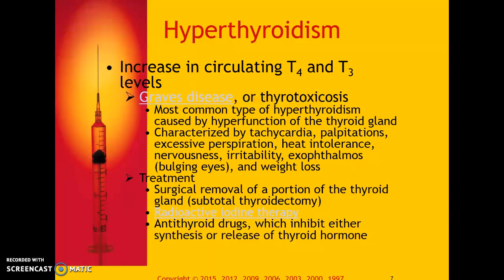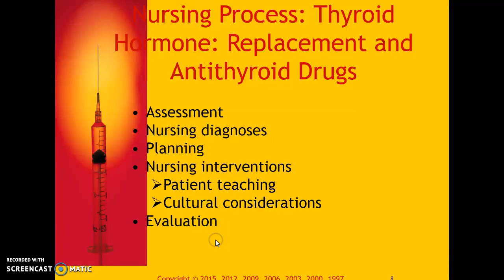And then you have the weight loss and the heat intolerance, the sweating, remember the sweating at night, the exophthalmos, that's the bulging eyes. And then the treatment, remember, you have the surgical removal of the thyroid, either partially or all of it, which is going to end up causing hypothyroidism in most, and then radioactive iodine therapy, which you can click here and read about. Those are the two main things we're going to focus on with treatment.